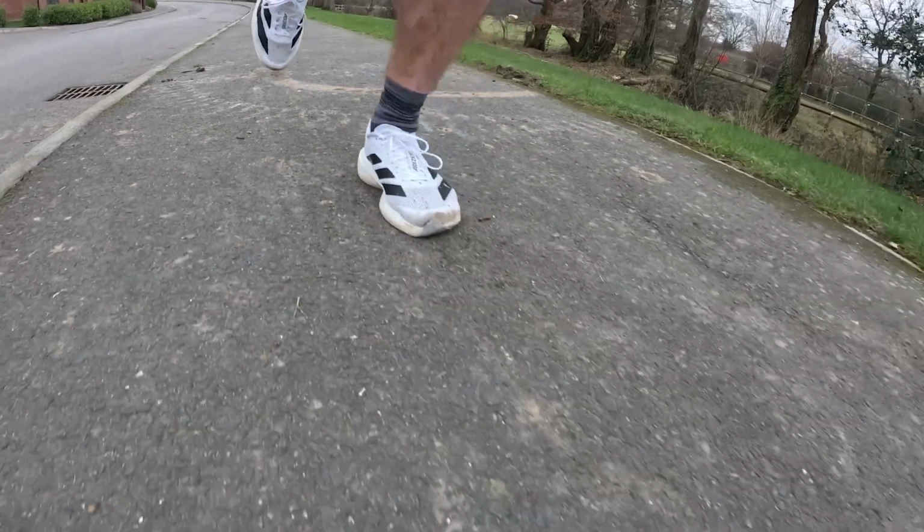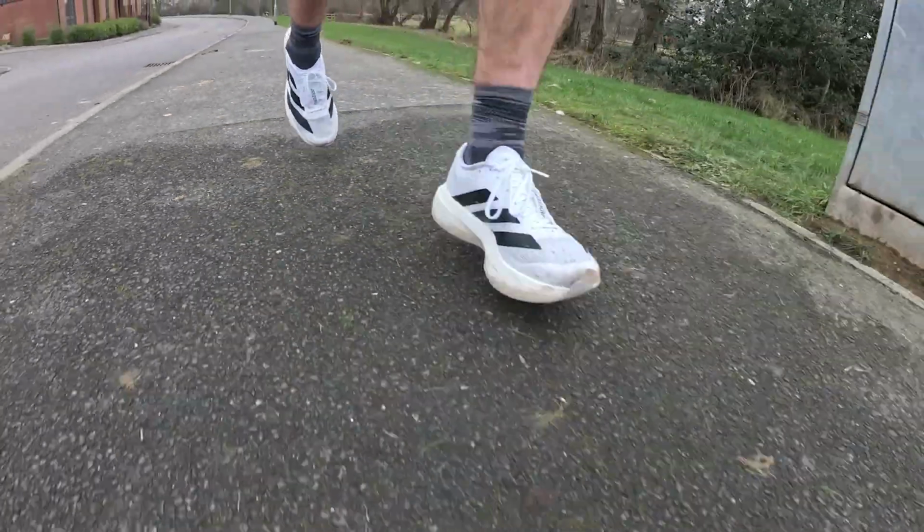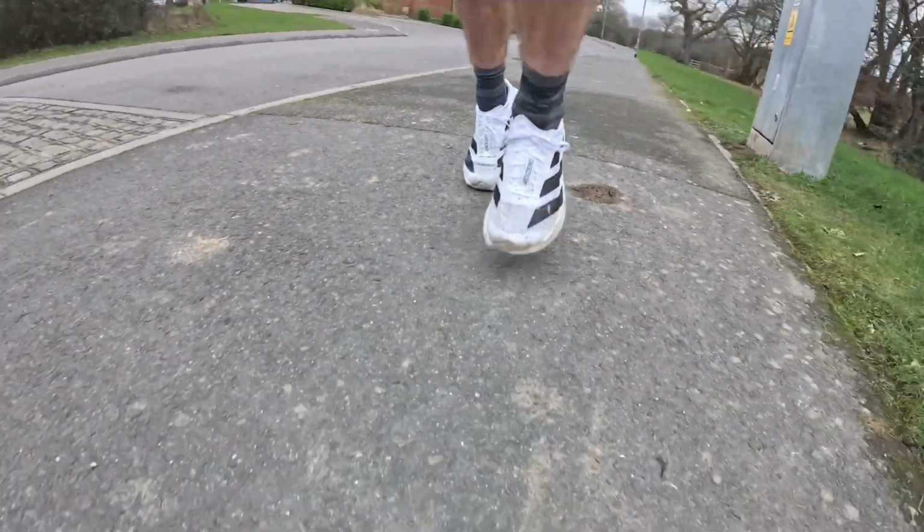Oh, I'm feeling great today. I want to pick up the pace. I want to try and go as fast as I can on some of these bits. This is the shoe that I want to pick up for it.